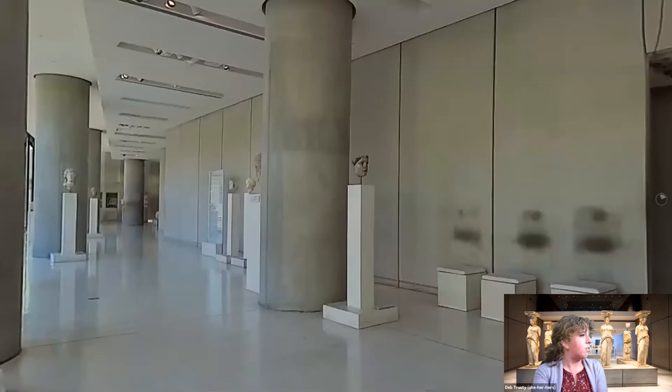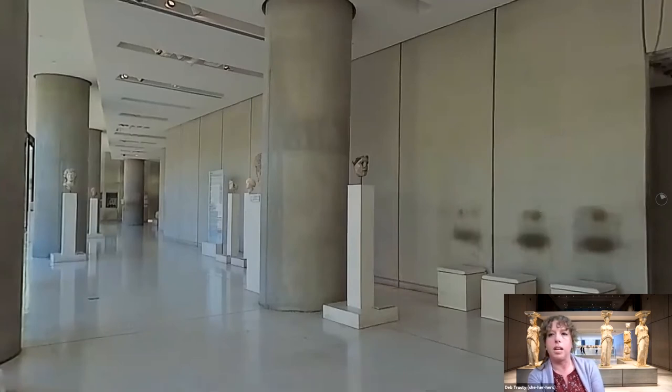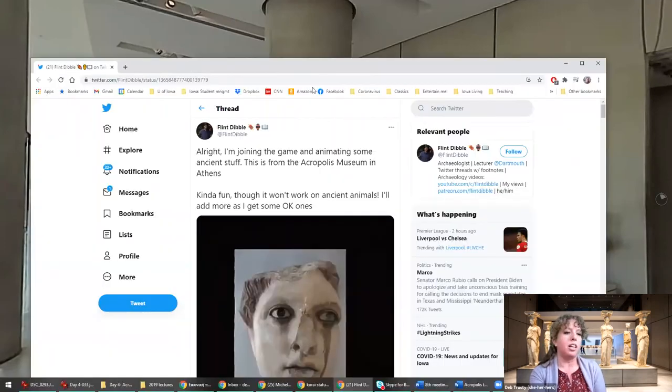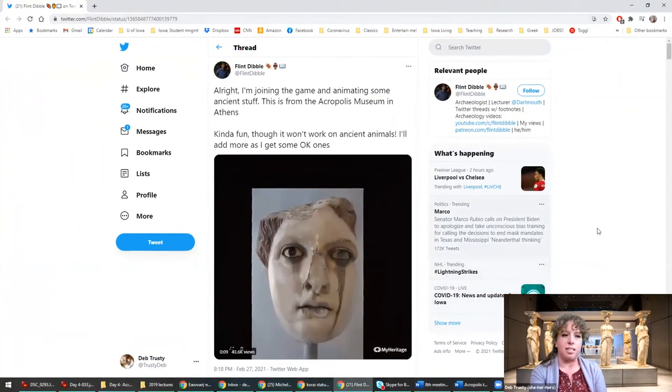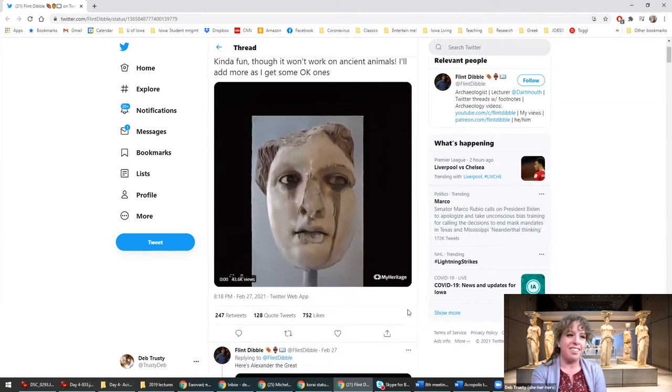I don't know if you guys saw this on Twitter and everything. Someone went through and made a virtual image of, or they can digitize family photos and make them move, right? And so one of my friends, Flint Dibble, creepily put in that statue. And so here is that statue moving, which I find even more creepy now. But this is a great one.